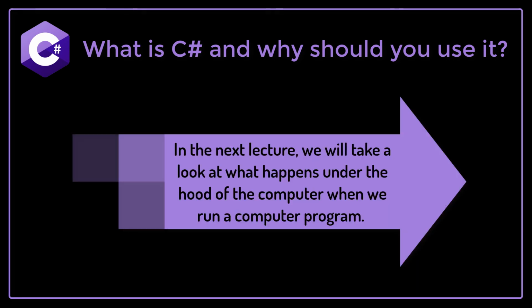In the next lecture, we will take a look at what happens under the hood of a computer when we run a computer program.